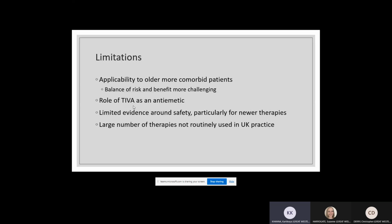And given that the safety information in the fit healthy patients is relatively limited, the safety information in unwell patients is going to be even worse than that. So I think there's clearly a limitation in the data as a whole about how to make those risk judgments in more comorbid patients. It doesn't talk at all about the trends in recent practice using TIVA as an antiemetic in essence for higher risk patients. So that's a big hole from my point of view.